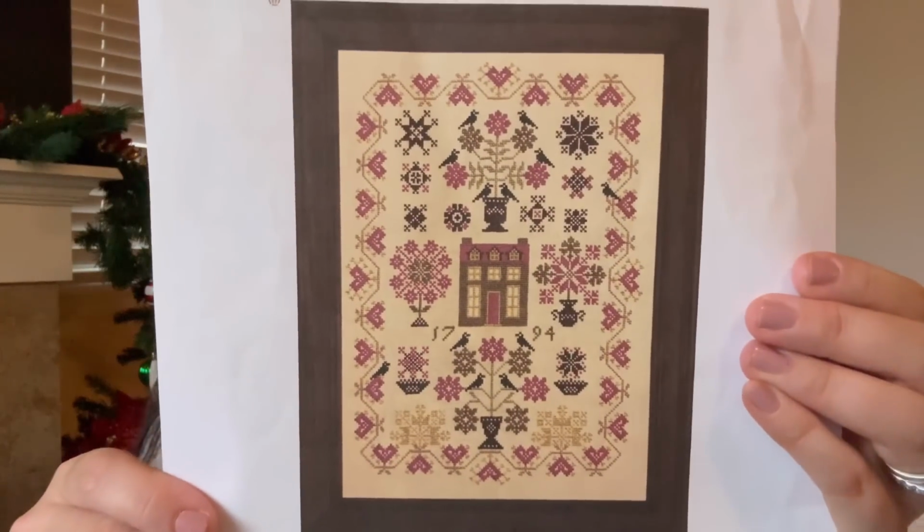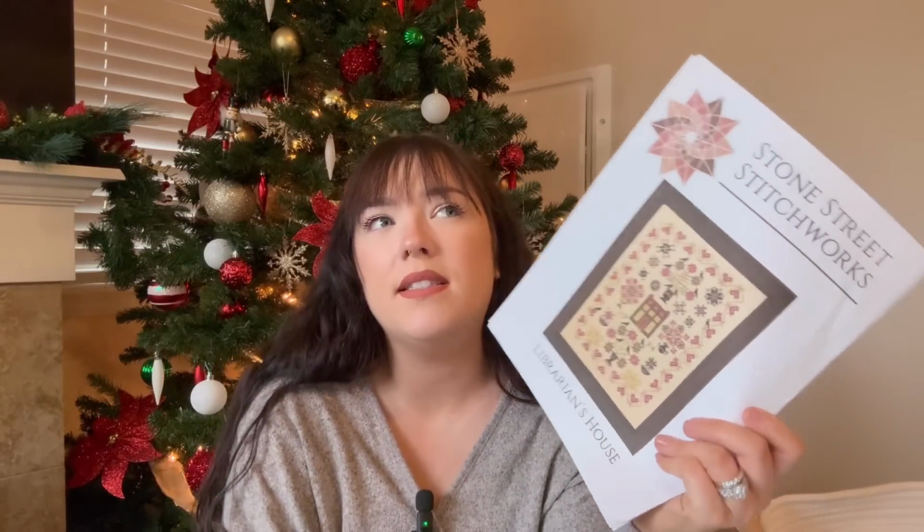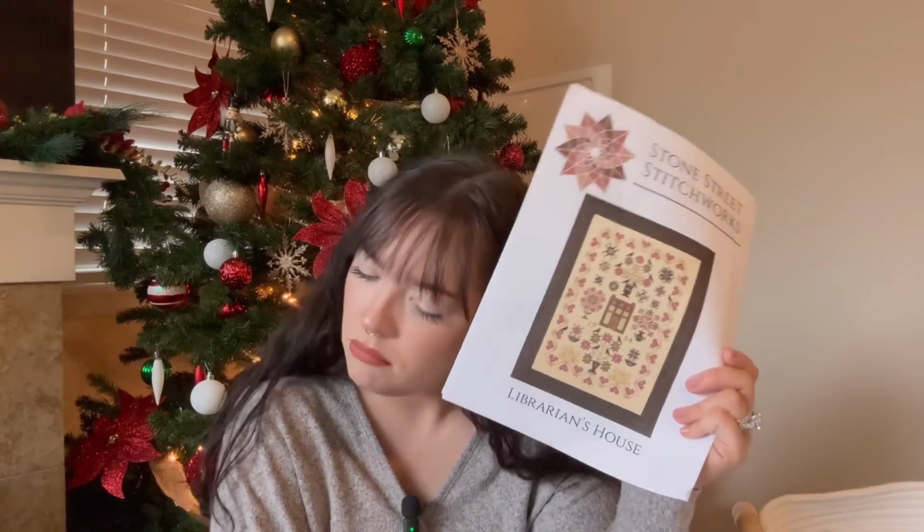And let's move on. From there, I did decide Thanksgiving weekend I wanted to start a project. I didn't actually end up starting it Thanksgiving Day, but I started it the next day, Friday, which was perfectly fine. This is Stone Street Stitchworks, which is a mouthful, Librarian's House. And I saw this on, I want to say, Shelly by the Seashore.